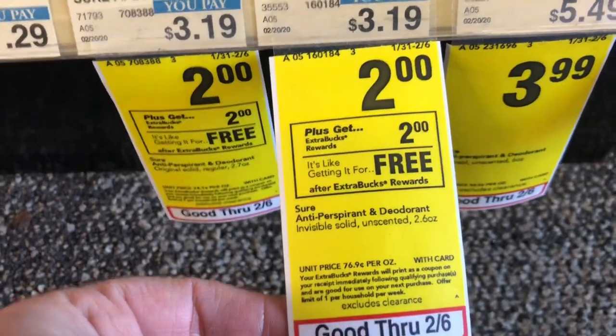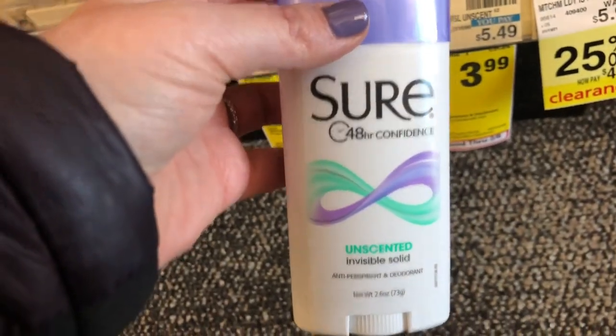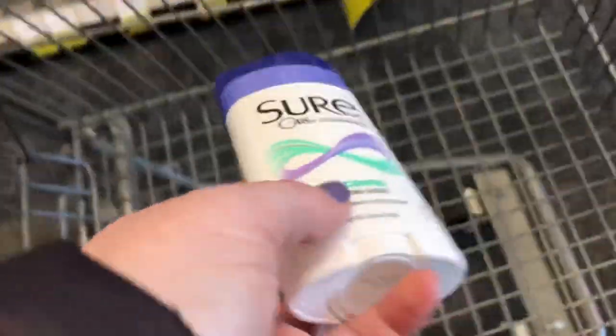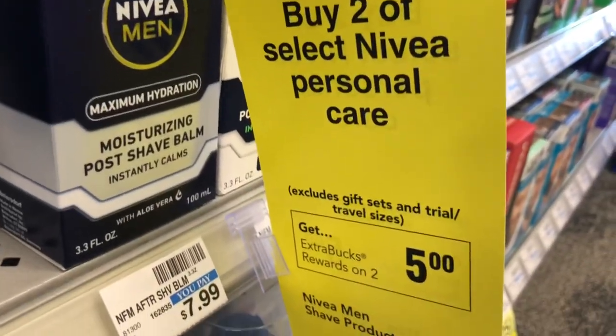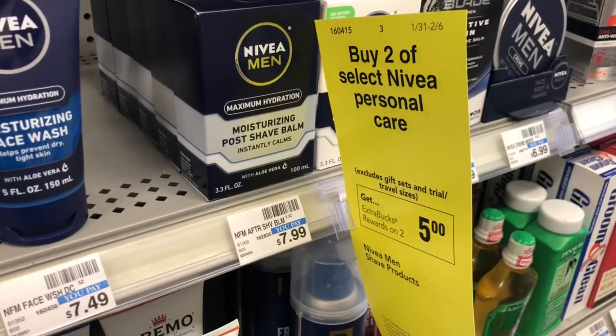It's buy one Sure deodorant for $2 and get $2 in extra care bucks back. This is a great deal for beginners or anyone who hasn't gotten their CRTs back. The next deal that I'm gonna do is on the Nivea Men's shave products. This week, they're on promotion for buy two and get a $5 extra care buck back.